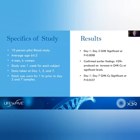We also want to find out, since this is light therapy, if we should be able to see an effect rapidly. So we want to look at taking a baseline and then doing another blood draw 24 hours later. And then as a matter of convenience, we look at a 7-day period. And very clearly, what we see to statistical significance is that within the first 24 hours, we see increases in GHK. We also see increases in GHK-Cu, but not to statistical significance at 24 hours. But of course, at day 7, we are well into statistical significance.